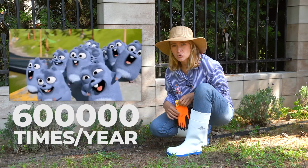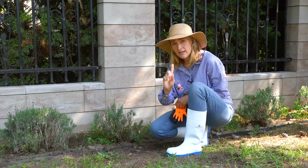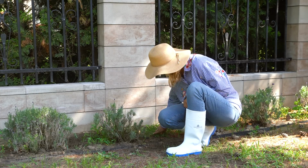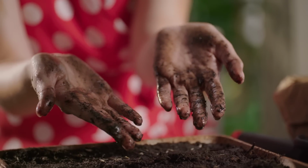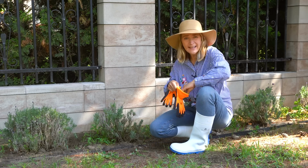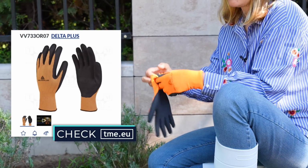So the first choice and the first tool you need is your hand. Unfortunately, not yet in our offer. So you can start by yanking out the weeds, like I'm doing. Talking about hands, you should take good care of them. While gardening, you might need to protect your green fingers. And I recommend Delta Plus Orange Black.